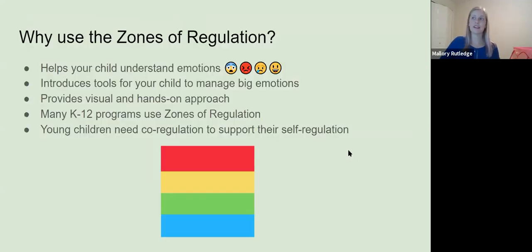Why use the zones of regulation? What we found, even in early childhood, is that zones can be so helpful in helping your child understand emotions. It gives them that visual and hands-on approach so that we can talk about these harder concepts of emotions and how to manage our emotions. It introduces those tools for your child so that they can start coping and practicing some skills. So when they have a big emotion, they have some things that they can do to deal with that.